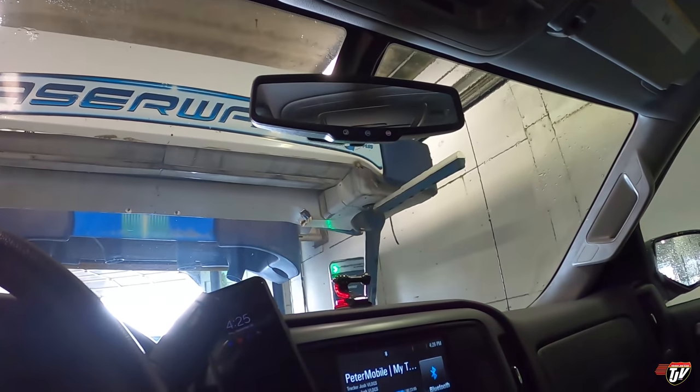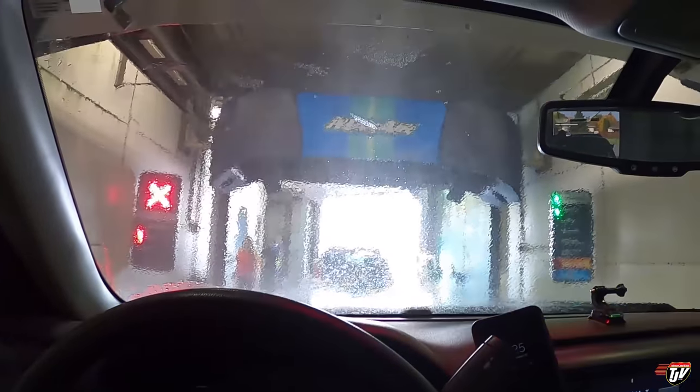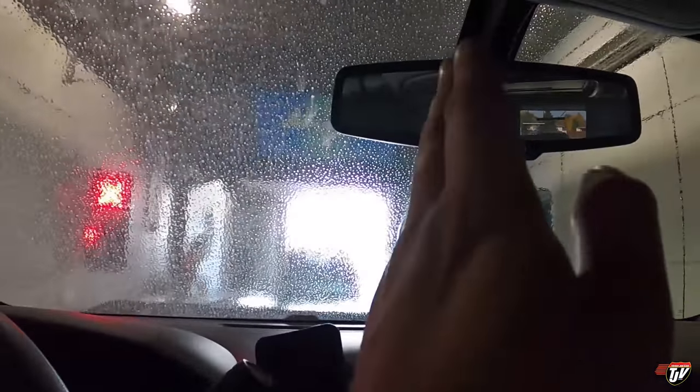All right, it's my turn. For some reason, this car wash has not liked my pickup truck in the past. I've had three incidents in this one, but I keep coming back. I think it's doing it again. It goes too far around sometimes, and it doesn't get my whole truck. Let's see. All right, it's about at the halfway mark here. I think that's better than last time.